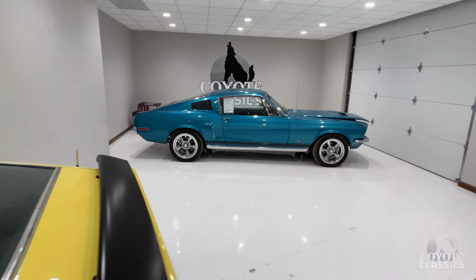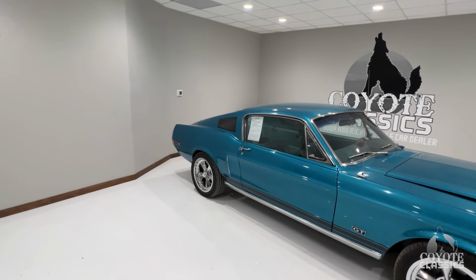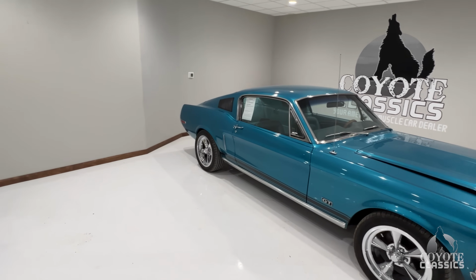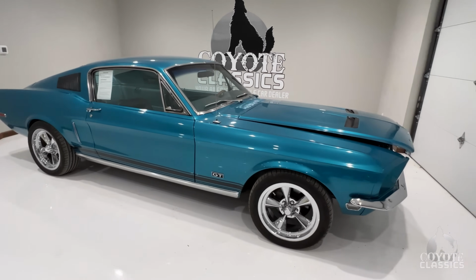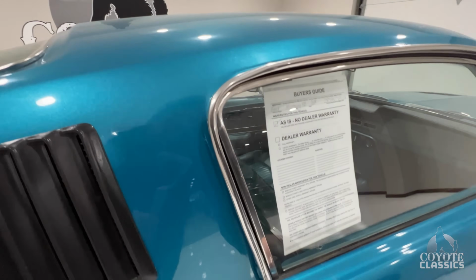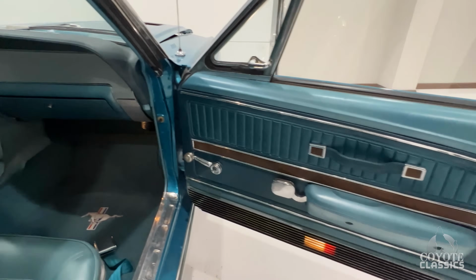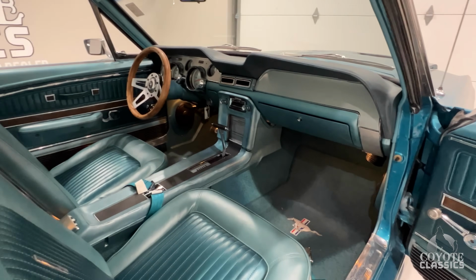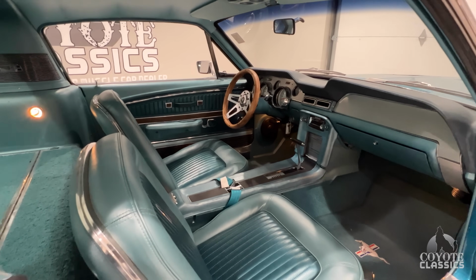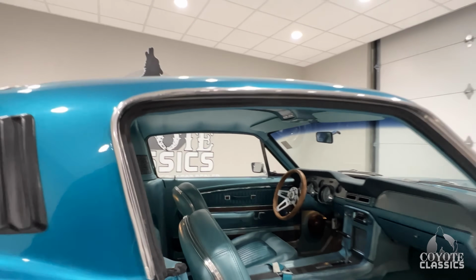All right, now this one is probably my favorite of the ones we bought this week. This thing is beautiful. 68 Mustang Fastback. I've done it in its original colors, factory Gulfstream Aqua with aqua vinyl luxury interior. So with that luxury interior package, you get all that wood grain. Just beautiful. And not to mention this thing's got 4-wheel disc brakes, air conditioning. It's got an overhead console. You don't see that very often. No, you don't. This thing is sharp.